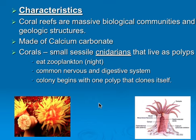So the corals themselves are small sessile cnidarians. That word, the C is silent. And they live as polyps, which is this form here. It is different than a medusa form, which would be the planktonic early forms of them. At night, in particular, they eat zooplankton, so they are animals and they are carnivorous.